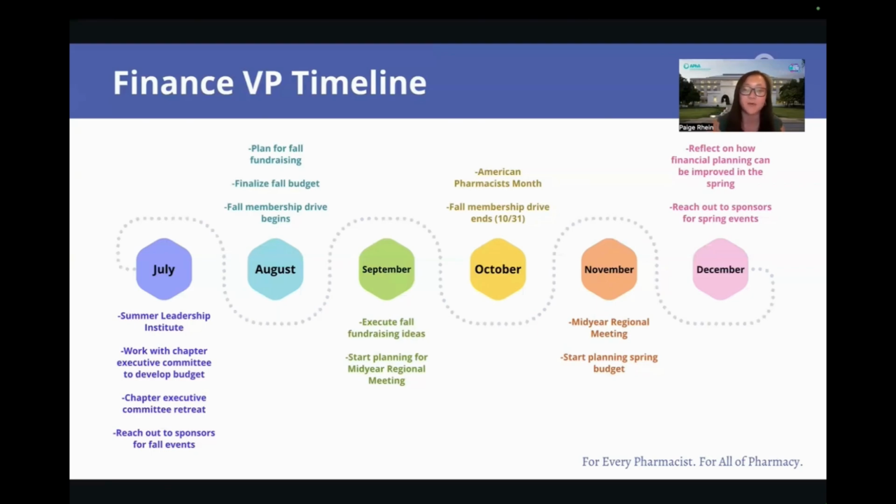And then in November, we do have the mid-year regional meeting. Like I had mentioned before, the 3 different ways that student pharmacists can attend this meeting. And then we want to start working proactively to start planning our spring budget around November. Just when the holidays come around in December, things get a little busy and our advisors may not be up to speed with the budget, and that way you guys can identify strong points and weak points, what worked well, what didn't, and work on what's going to be the case for the next semester.